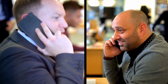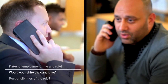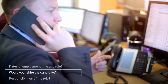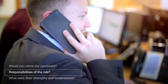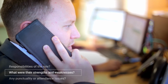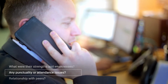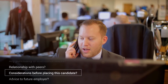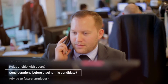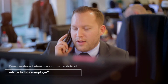Then I'd ask what I call housekeeping questions. Can you verify the candidate's date of employment, title and role? Would you rehire the candidate if he applied? Why or why not? What responsibilities were assigned to the candidate when he was with you? What were their strengths and weaknesses? Were they punctual? Were there any issues with their attendance? How did they get on with their peers, their managers, their clients? What should I take into consideration before I place this candidate in his new role? What advice would you give to a future employer relating to this particular candidate?